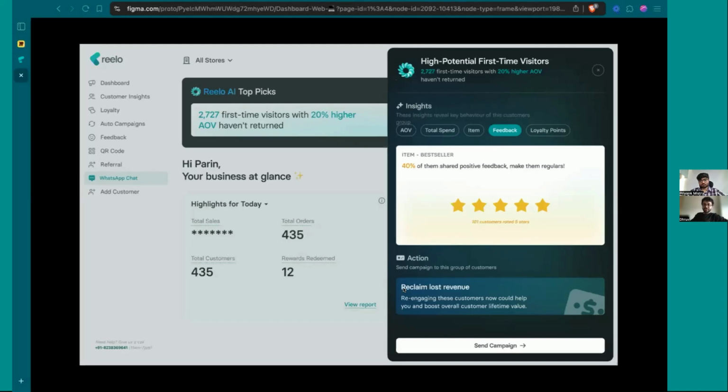This is very exciting for us to showcase this particular feature, because before building this, we had a word with more than 20 users, and they had a really good insight.